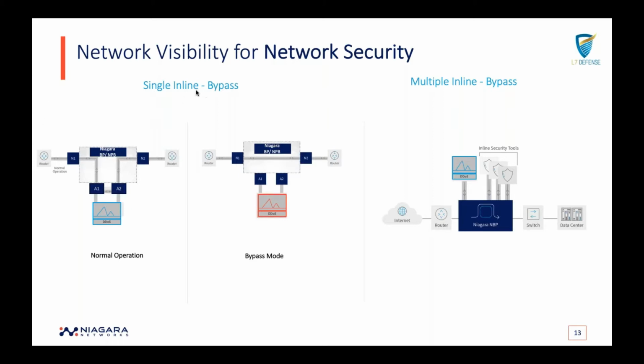As you can see on the left-hand side, traffic is going between N1 and N2, and from N1 it goes to A1, which is basically the appliance port into the DDoS, and then to the N2. During this process, the Niagara device generates a heartbeat to verify that the security device, the appliance, is up and running, and if it's not, we detect that by sending heartbeat packets between the network ports. That's very traditional, and runs in many, many networks.